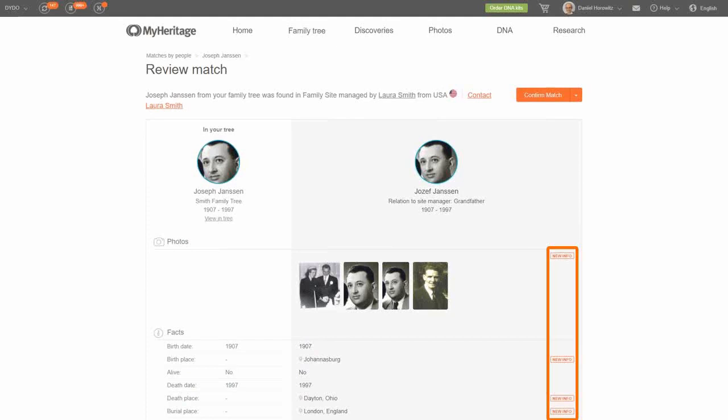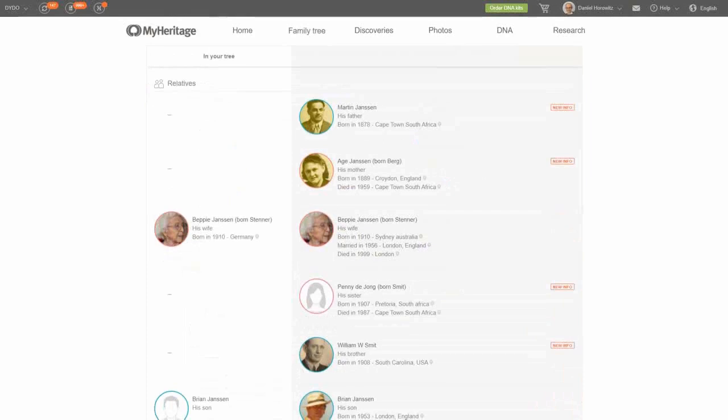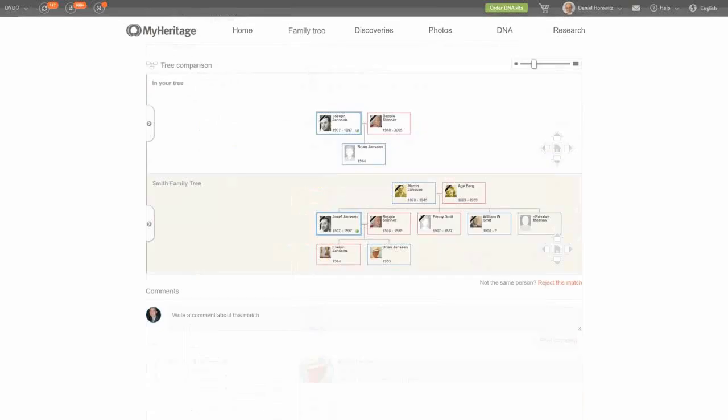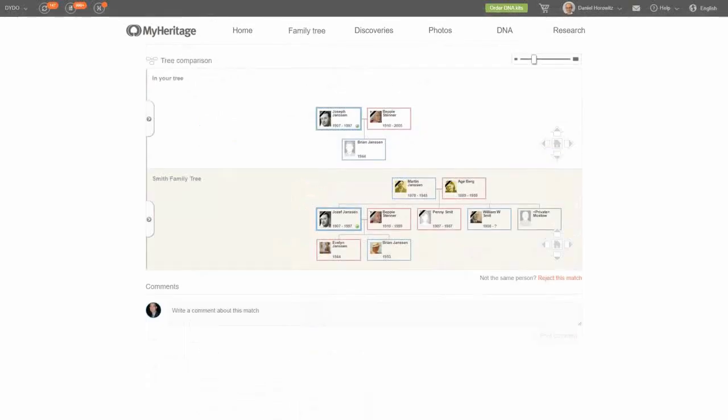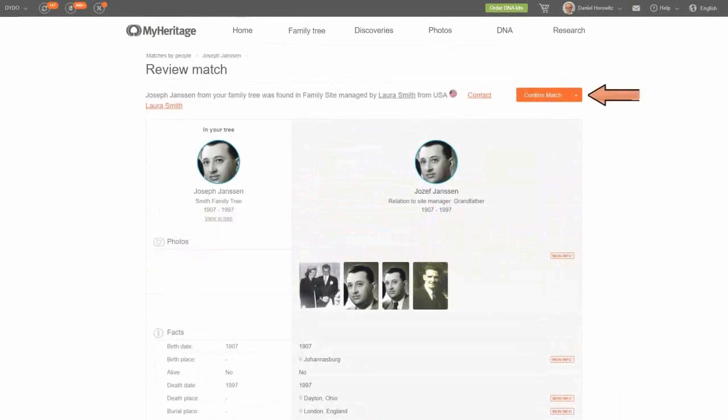If you scroll down, you will see not only information about that individual, but the close family, the relatives of that main individual. And you can see that I have already Beppy Jansen, the wife, in the tree, but I'm missing the parents and the siblings and other people there. If I keep scrolling down, I will be able to compare my family tree with the other person's family tree and decide if this is a good match or not. In the case that it's not, I can reject it from down here. In the case that this is, and hopefully all of them will be, you can go back to the top and click on Confirm Match.